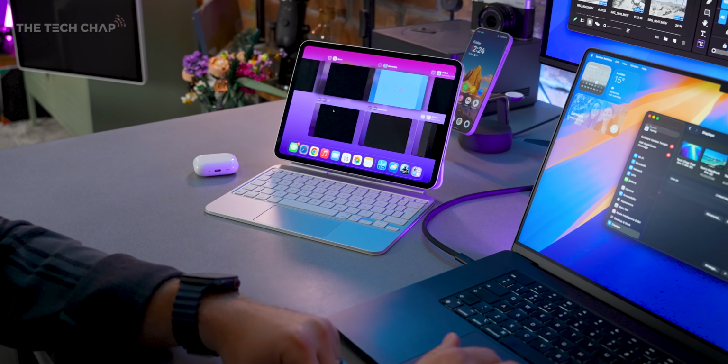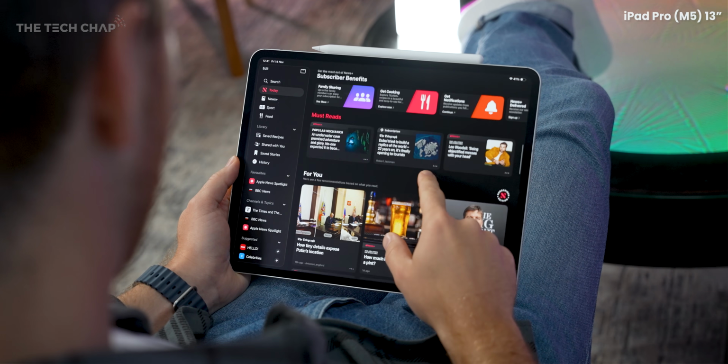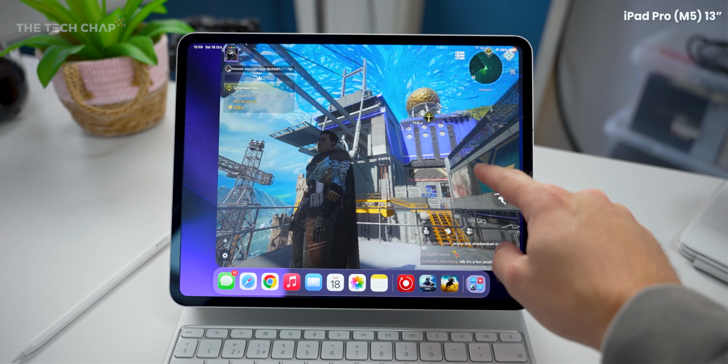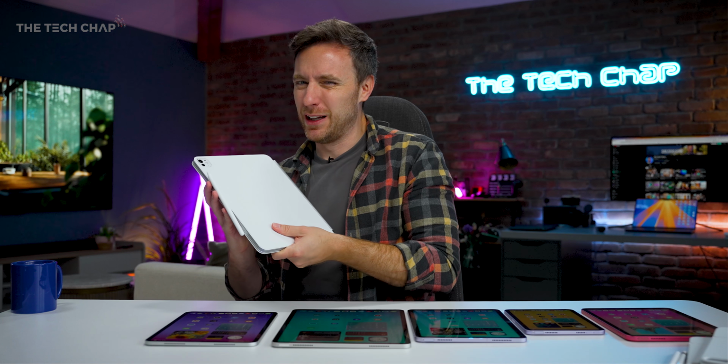So the Pros are genuinely a pro-level device in terms of performance, but also price. So I think unless you're buying this on the business, or you seriously need this level of performance, or just can't live with a 60Hz screen, the Pros are a little bit hard to justify.